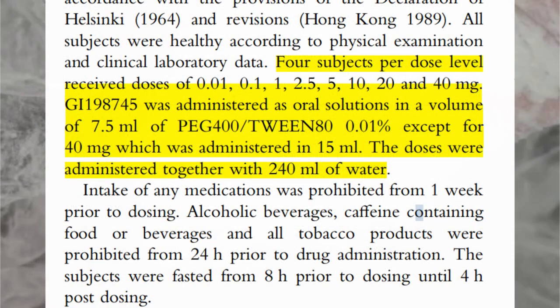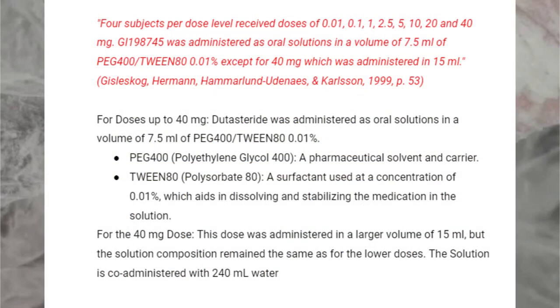Starting with Dutasteride, we had a variety of Dutasteride milligram concentrations in the solutions. This went as low as 0.01 milligram Dutasteride all the way up to 40 milligram Dutasteride. For all doses below 40 milligrams, Dutasteride was administered as an oral solution in a volume of 7.5 milliliters of PEG 400 and Tween 80, or polysorbate 80, at a 0.01% concentration. However, the 40 milligram dose was administered in a larger volume of 15 milliliters, but the solution composition remained the same as the lower doses. Also, for all preparations, they were administered together with 240 milliliters of water.